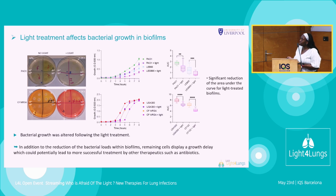And to confirm this observation, we performed a regrowth assay. So basically, we put biofilms that were not treated with light or treated with light in nutritive medium, and we looked at the bacterial growth over time. So for biofilms not treated with light, we saw that they were capable of growing normally over time. But for biofilms that were treated with light, compared to the control, we saw that they were delayed in growth over time.